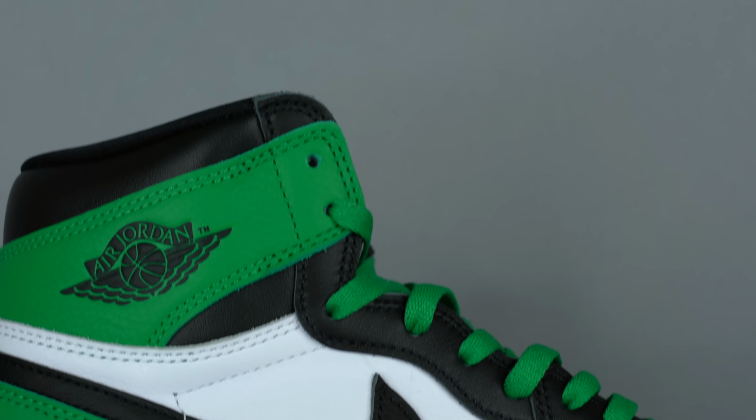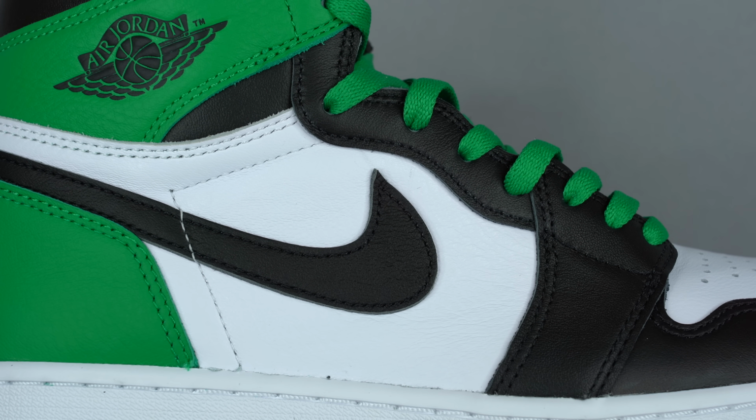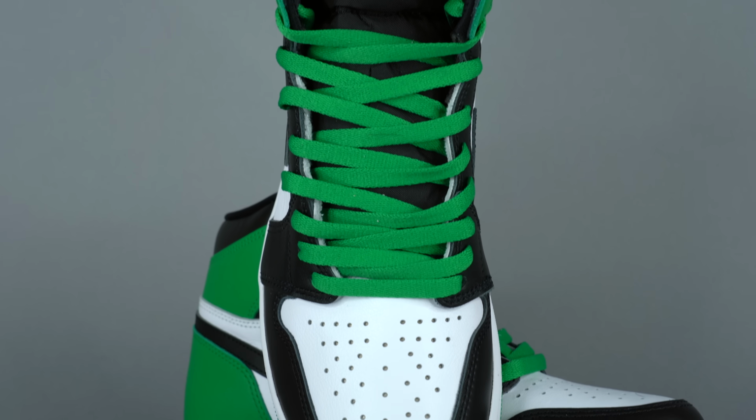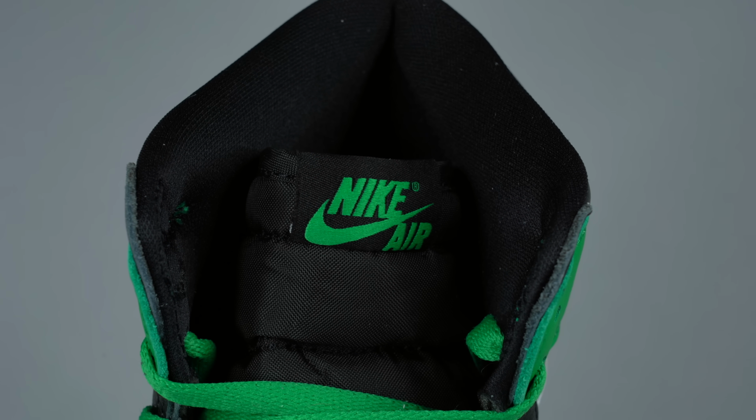I've also got to say that the green laces match the green leather so well. It's really difficult to match colors on different materials, and Jordan brand always does a pretty decent job. And this colorway in particular, they really knocked it out of the park. The green is like the exact same shade on the leather and the laces, it's crazy. But moving on, underneath the laces you've got this standard black nylon tongue, and at the top of the tongue you've got this black tongue tag with Nike Air embroidered into it in green.